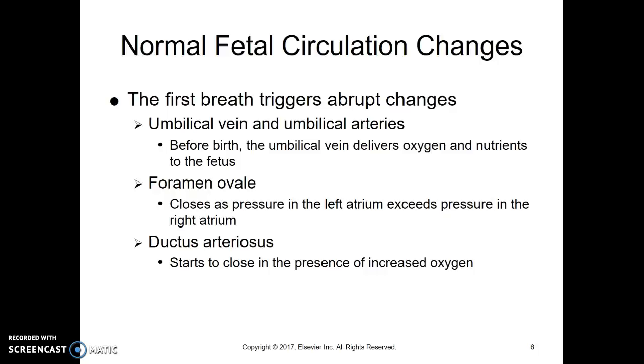And the same thing with the ductus arteriosus. That's a connection between the aorta and the pulmonary artery. And when those pressures change, when a baby's breathing for themselves, they have a higher pressure of oxygen in the blood than when it's happening to cross the placenta and just diffuse from the maternal blood across the placenta to the baby. So their oxygen pressure goes up, and that is a piece of what causes the ductus between the aorta and the pulmonary artery to close.